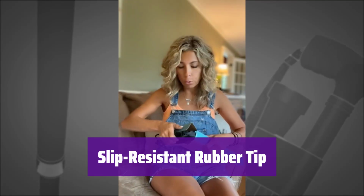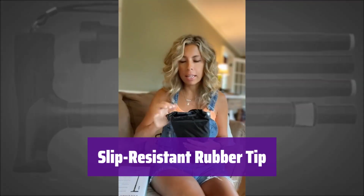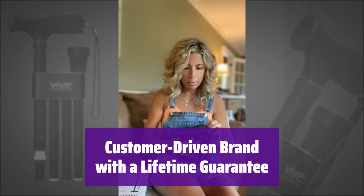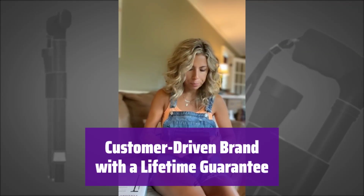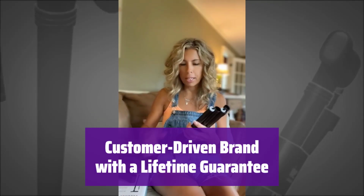Enhanced traction and stability with the slip-resistant rubber tip. It's also compatible with various replacement tips for added versatility. Vive's folding cane is designed to meet customer needs, focusing on safety and comfort. As a trusted brand, it comes with a lifetime guarantee, so you can buy with confidence.